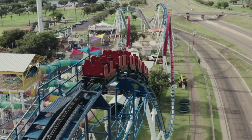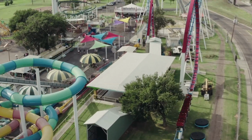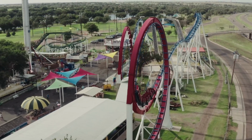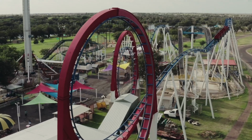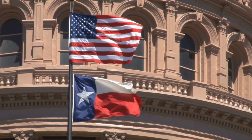As night falls, prepare for a celestial spectacle like no other. Big Bend boasts the darkest measured skies in the lower 48 states, earning it the title of International Dark Sky Park. On a clear night, you can see the Milky Way with your naked eye, a sight that's becoming increasingly rare in our light-polluted world.